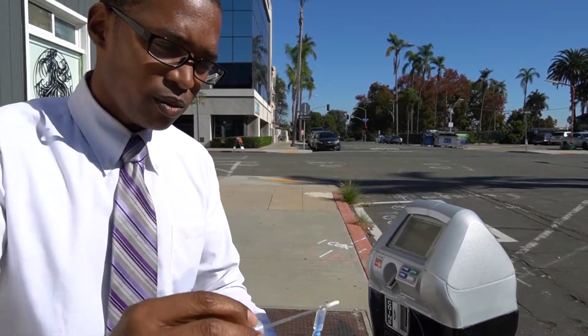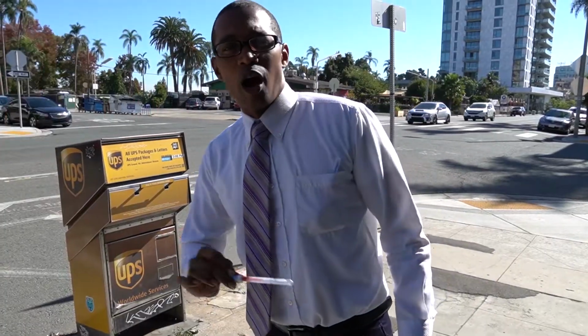Bam. So now we got our sample from a parking meter. For me, it doesn't matter. I have hand sanitizing lotion on, so I feel confident that my hands are gonna be protected until I can get to the time to wash them with soap and water. Let's go find another area. All right, we're good to go.